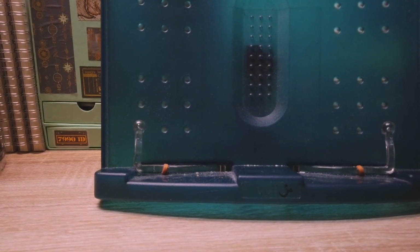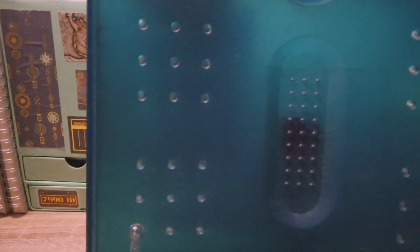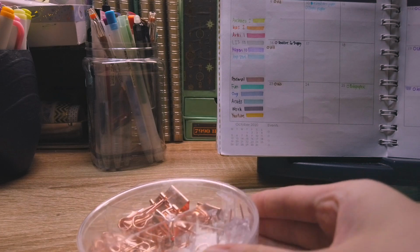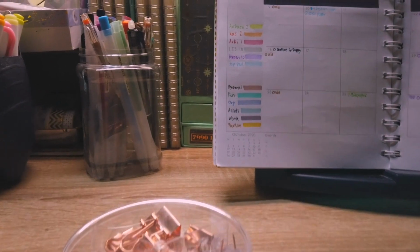In other office supplies, we have my book stand, which usually holds my planner, so I can look at my schedule quickly. And my set of rose gold push pins, paper clips, and binder clips to help hold stuff together.